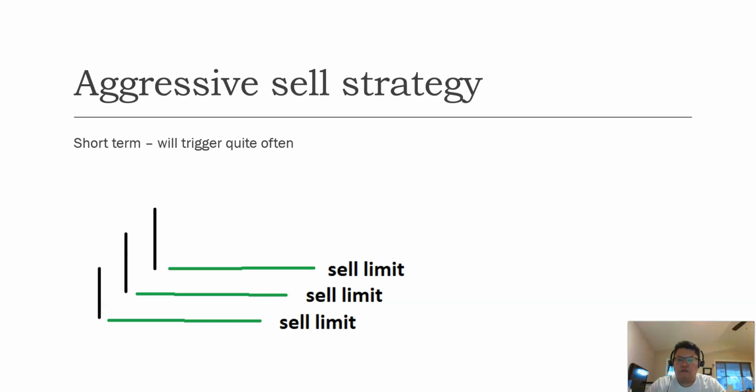A good aggressive short-term sales strategy would be if you think that, let's say, your threshold may be 20% and you reach that 20%, but then you say, maybe I don't want to sell everything at 20%, and you may place a sell limit. So these bars here represent the stock moving on a daily basis. As the stock moves up, maybe you're thinking, I want to sell at this level, but I'm going to let it ride for a little bit longer. So in case it does rise, you may want to place a sell limit here.